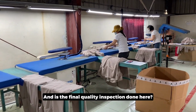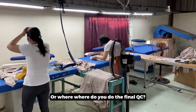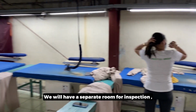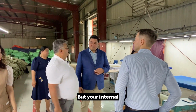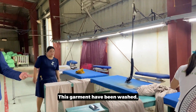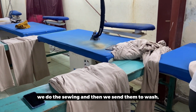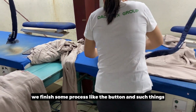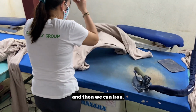And is the final quality inspection done here? Or where do you do the final QC? We will have a separate room for inspection. That's for third party inspection. Yes, for third party. But your internal, it's the end of the line. Yes, these garments have been washed. Basically, we do the sewing and then we send them to wash. Come back, we finish some process like the button and such things, and then we can iron.